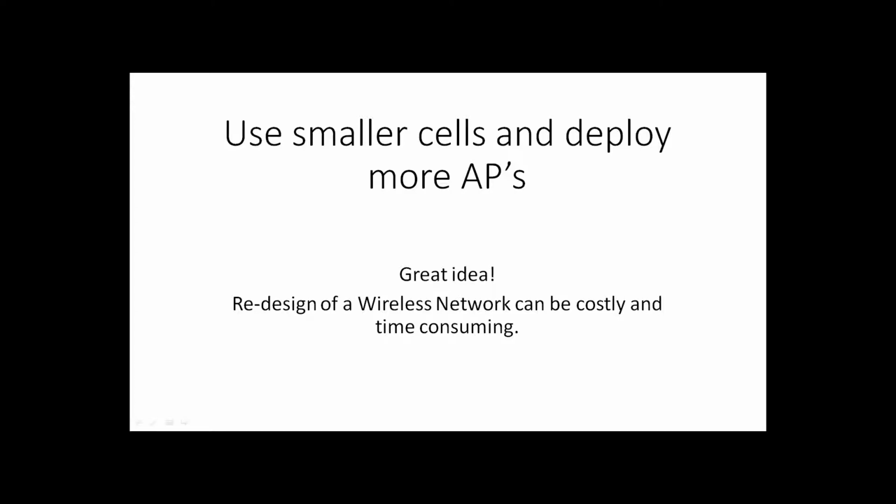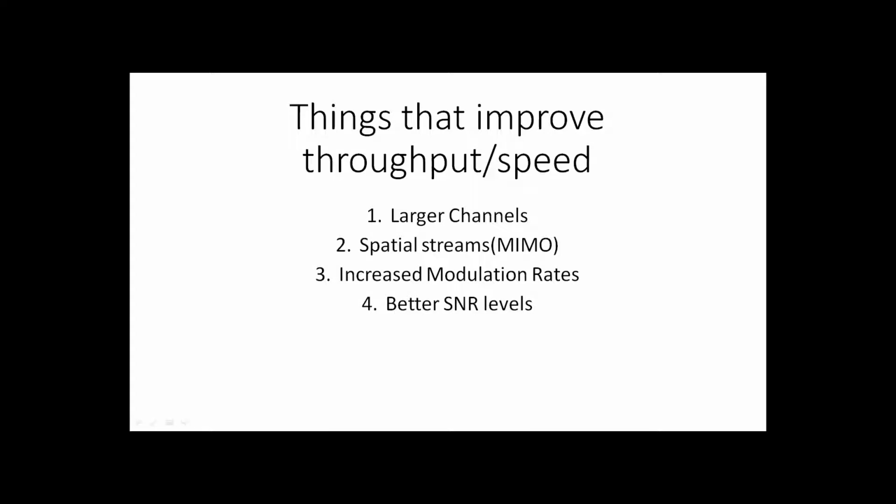But this is probably the best idea of these ones that I have here. So let's look at an overview here. What things will improve your speed? Larger channels. That would definitely improve your speed. Buying an access point that has support for multiple spatial streams, multiple in, multiple out, when you see a 2x2 or a 3x3 comment on the radio. Higher levels of MIMO will increase your speed. Radios that have better modulation rates. Radios that have higher capacities. These are definitely things that will improve your speed.